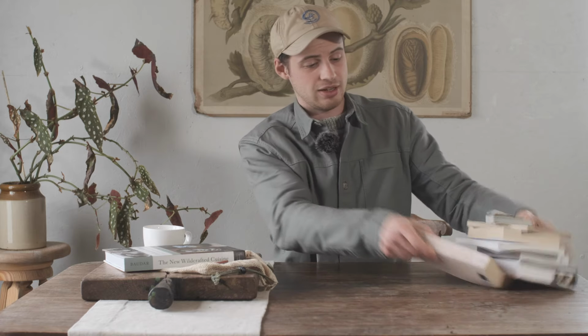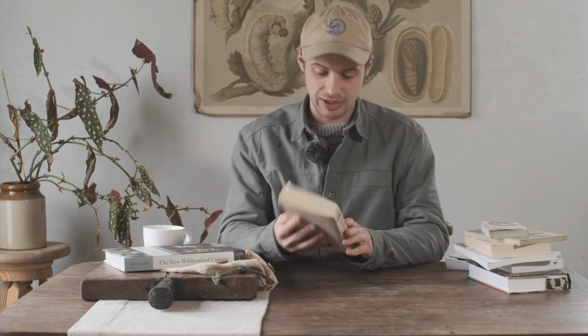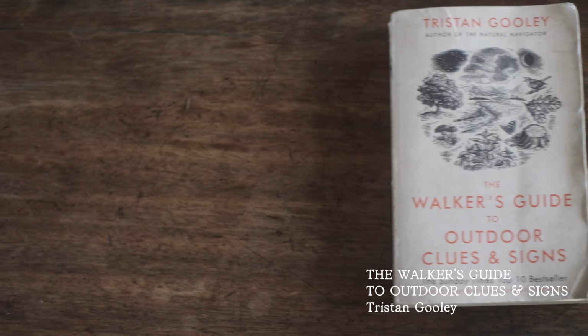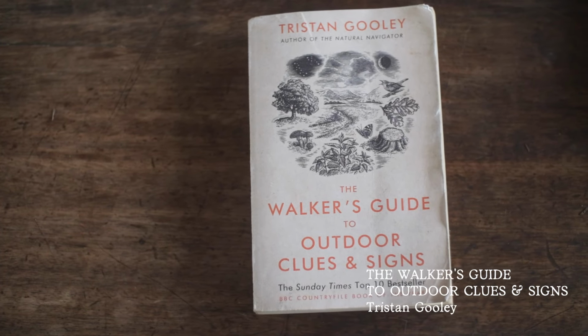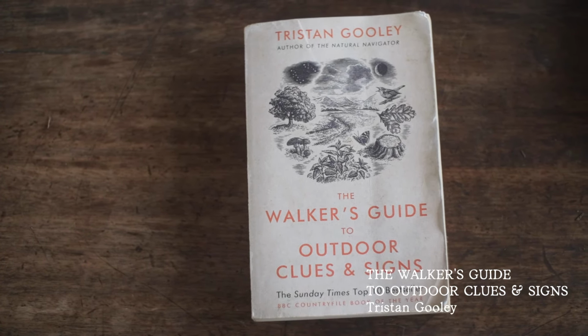And there are a few books that I would recommend to keep that inspiration alive. One of them is this one here that I've hidden under this pile. It's getting very messy here, isn't it? And this is Tristan Gooley's A Walker's Guide to Outdoor Clues and Signs. Now, I know what you're thinking, it's not a foraging book. No, it isn't a foraging book. But it is an accessible and well-written book that will help you think about the countryside and the outside world in a completely different way.